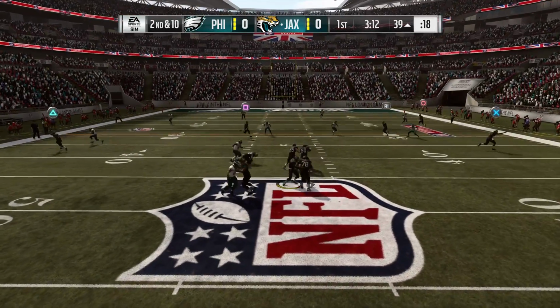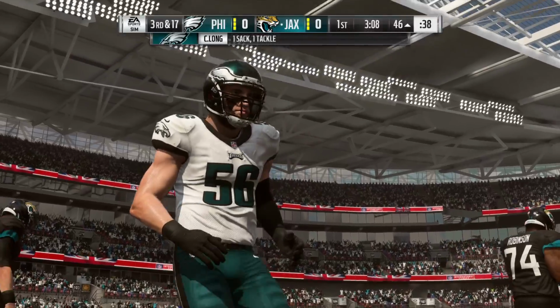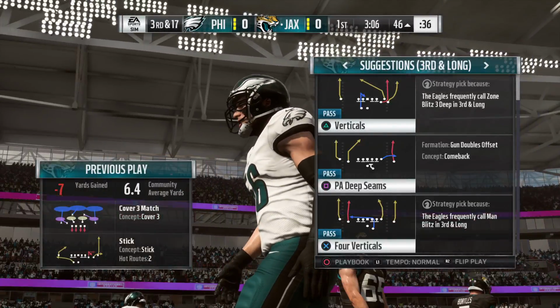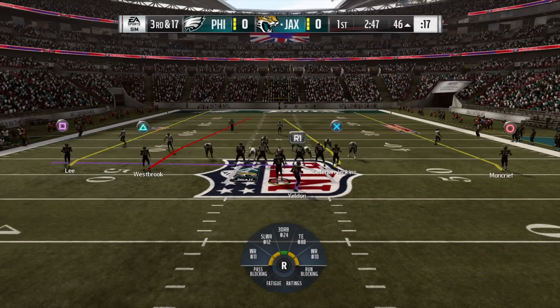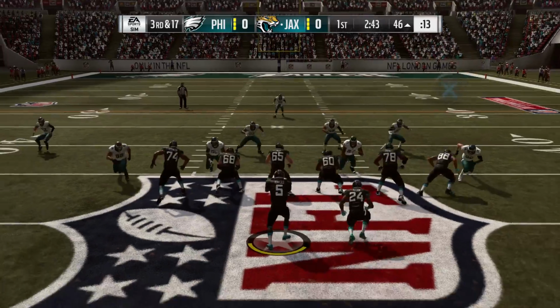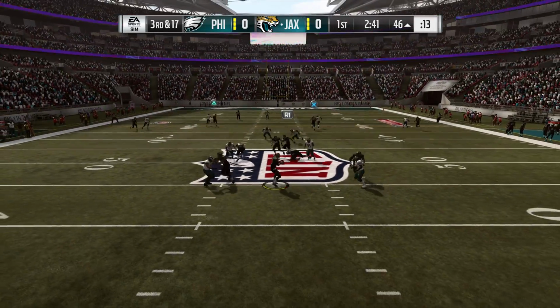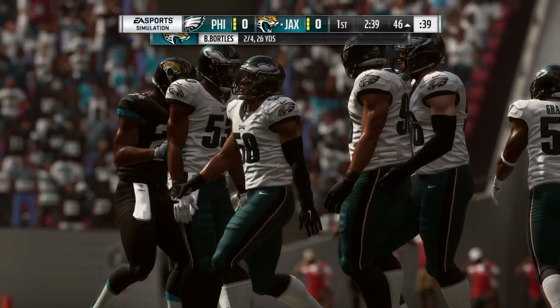Back to throw now on second and 10. Pressure comes and down he goes. The Eagles get there for the sack. Chris Long in there to bring him down for a loss of 7. Following the sack, third and long for Bortles and the Jags. He'll drop to throw. Oh, the ball comes out on the hit, but they'll say it's incomplete.